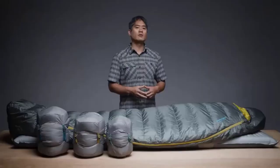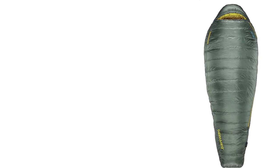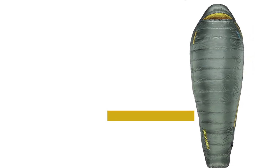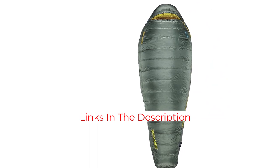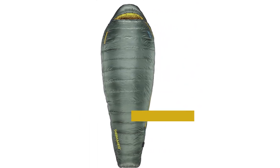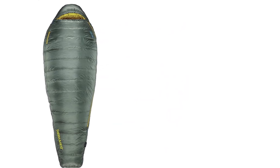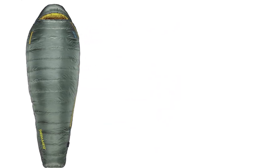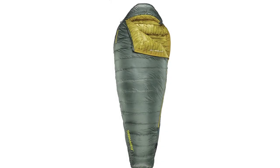Inside, Nikwak's hydrophobic down fill helps resist moisture and preserve warmth, a key factor when opting for a down bag. And the brand's SynergyLink connectors offer a minimalist take on sleeping pad attachment. The only negative experience we had with this bag was fussing with the sleeping pad connectors, as a sleeve tends to be easier to finagle. This bag is great for a variety of adventures and doesn't sacrifice comfort for packability.